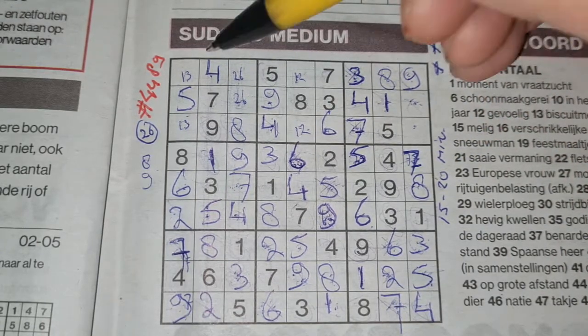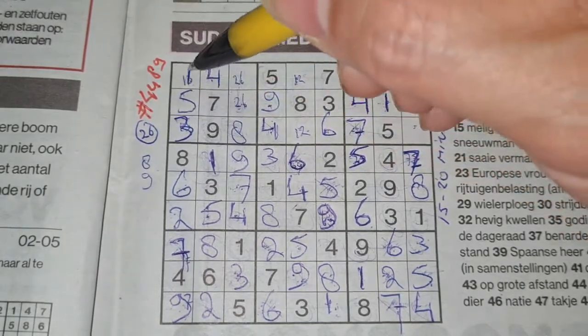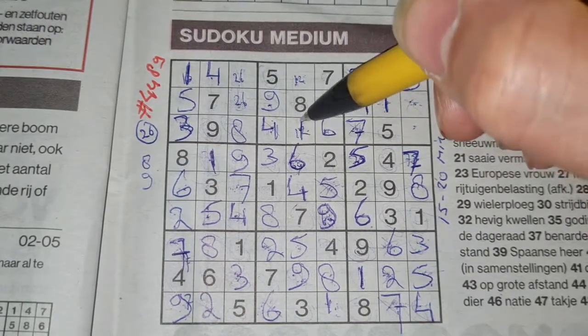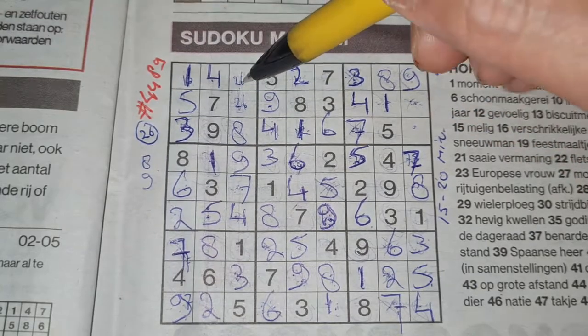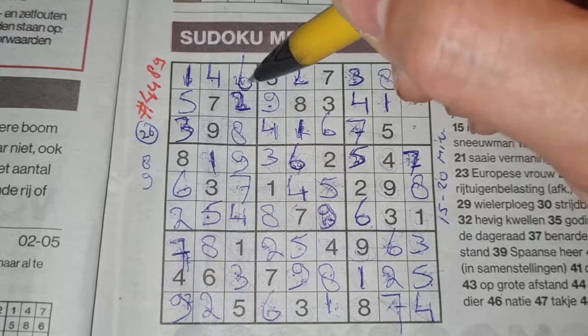Now we have a 3 there, so this box can't be 3 anymore. That box should be a 3, and this box should be a 1. Now we have a 1 there, so this box can't be 1 anymore. That box should be a 1, and this box should be a 2. Now we have a 2 there, so this box can't be 2 anymore. That box should be a 2, and this box should be a 6.